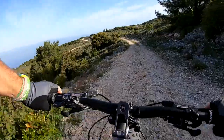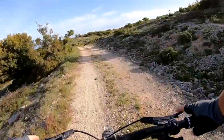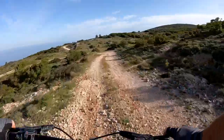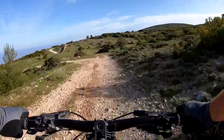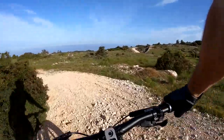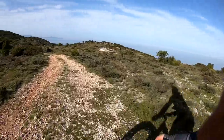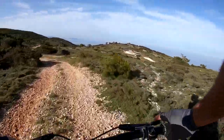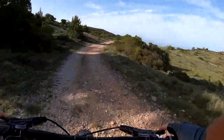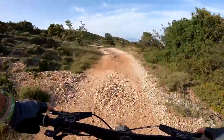Oh, now this is a bit where we could go the wrong way. Been the wrong way here before, but let's try to go the right way. Right way is always favourable. Pretty sure it's down here. If it's not, we'll know about it. There'll be a bit of an about turn, and back we go.